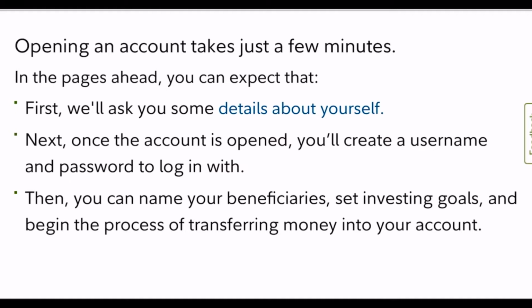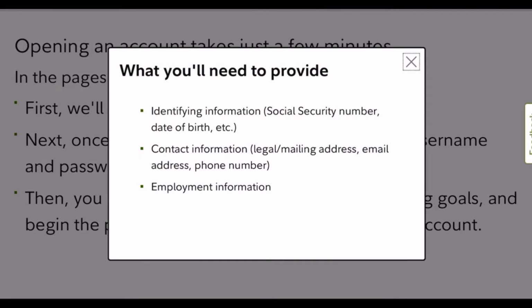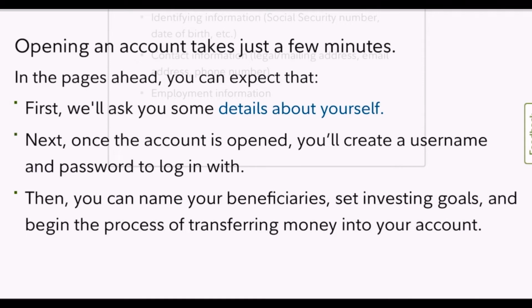But this is what it says. It'll ask you some details. Once it's open, you'll create a username. Make sure that you have, like I said, your social security number, your contact information, and your employment information. But once you do this, then you can start filling everything out.